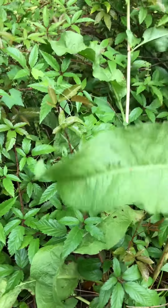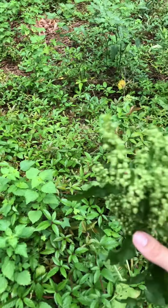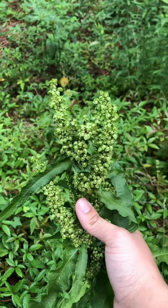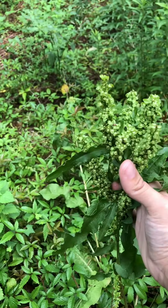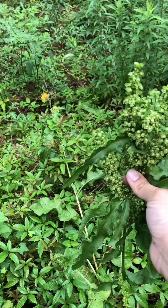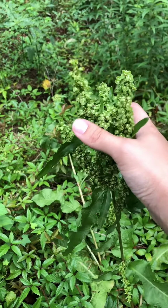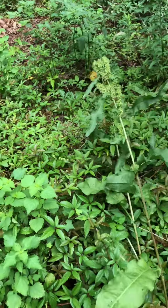And then let me pull this up, it's leaning over right now. But with dock, one of the really cool things is these seeds, they're not quite there yet. But once these seeds turn brown, you can take these seeds and use them to make flour, like a gluten-free type flour. So you would go and pull these all off.